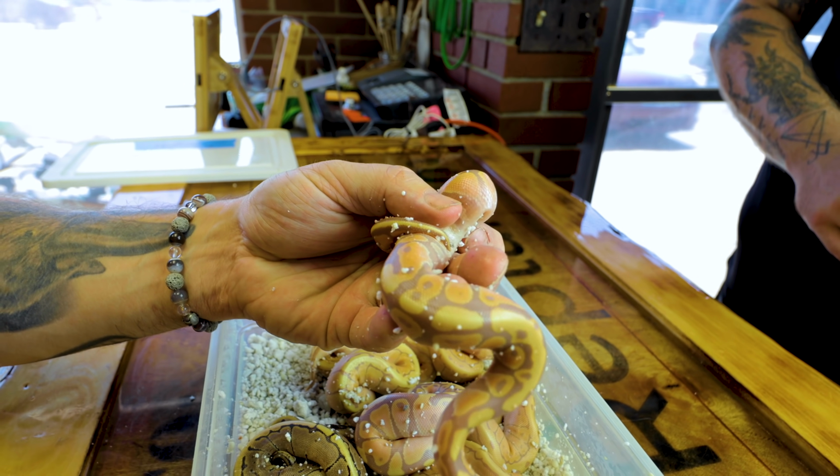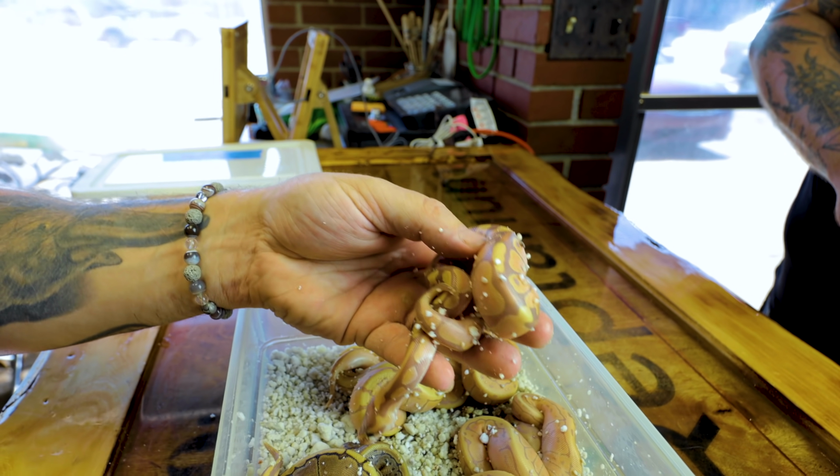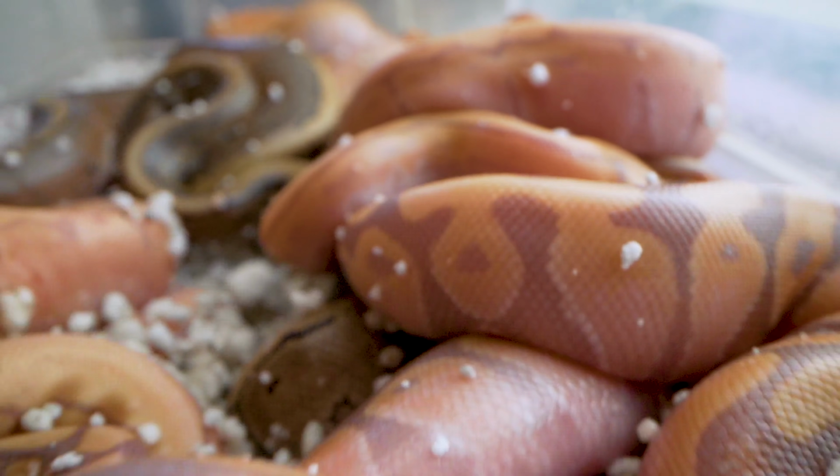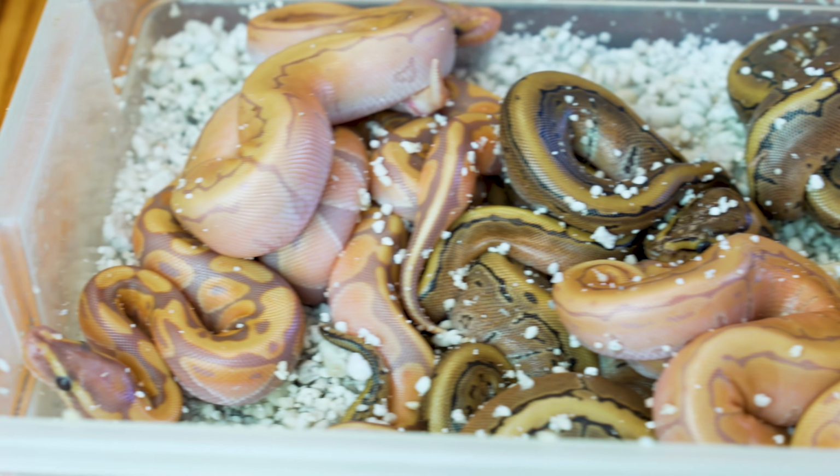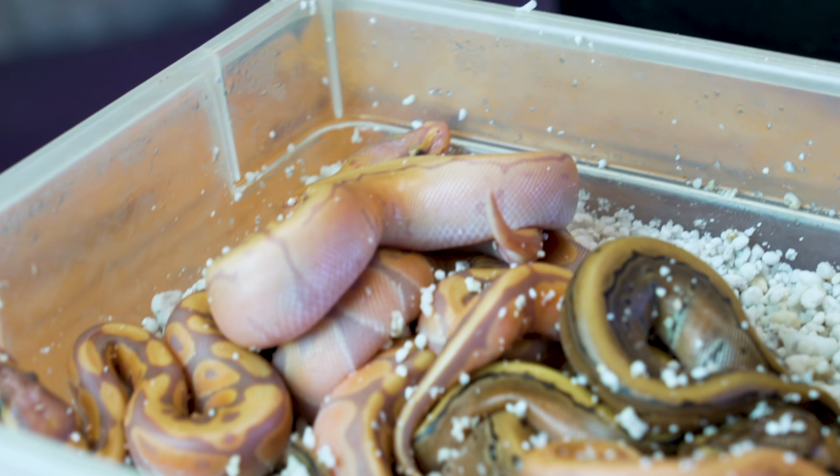Then you'll have a normal banana here, but then the banana fire here, which is just a little bit more faded. So nevertheless, really cool animals, really good odds, a bunch of really cool banana stuff. I love it to death, and just a couple little pinstripes, no big deal there. So all in all, this was an amazing 11 egg clutch.